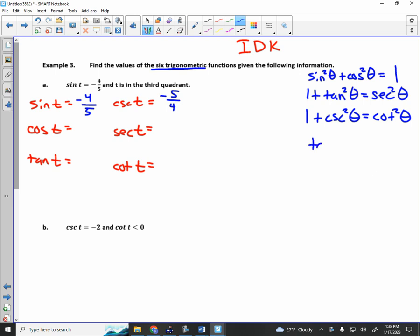We also said that tangent of theta is equal to what? Oh. Yeah. The one plus, is it cosine squared? Oh, I'm sorry. Very sorry. Thank you. It was supposed to be 1 plus cotangent squared of theta is equal to cosecant squared of theta. Sorry about that. Good catch. And finally, we said tangent of theta is equal to sine of theta divided by cosine of theta.